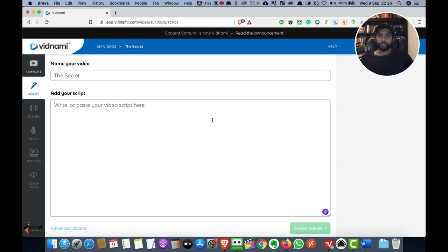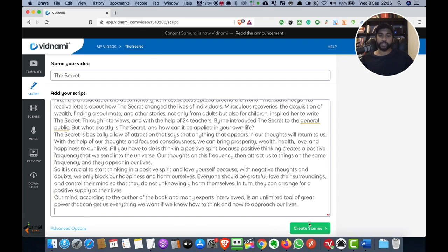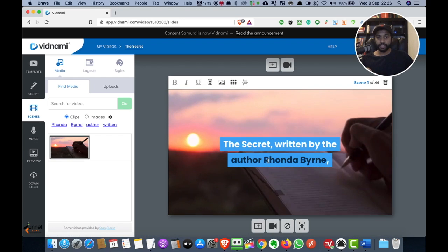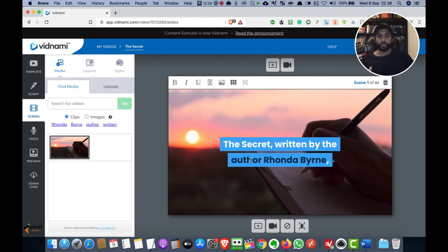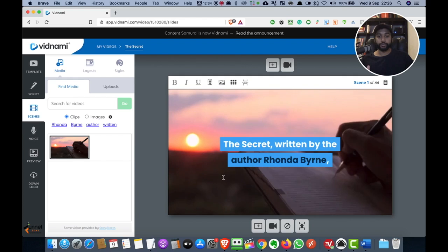As an example, I've taken a script here, pasted it, and let's see what this comes back with. We're going to create scenes. Now it's going out and analyzing all the words, breaking the text into individual slides, and depending on the slides, it's putting in an appropriate image. So this slide pack is about the secret. I'm sure you've read the book, written by Rhonda. Is that a good enough image? Maybe yes, maybe no.